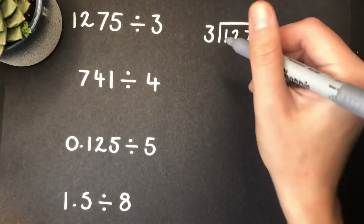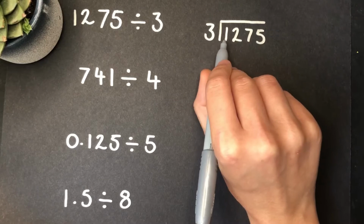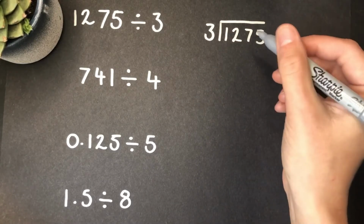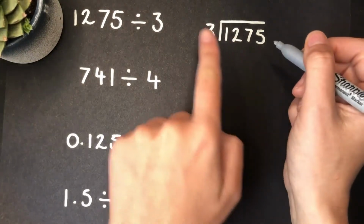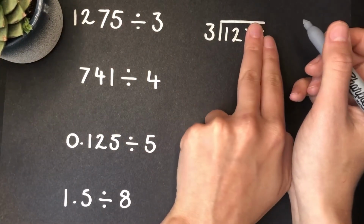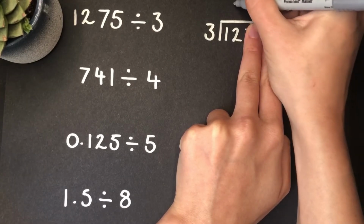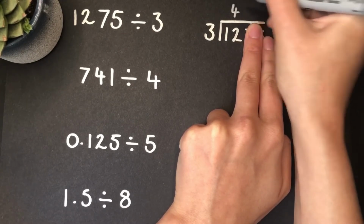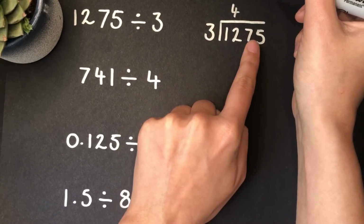So first of all, we're looking at our sum here, and we need to think to ourselves, how many 3's will go into 1? The answer is none. You cannot fit a 3 into a 1. So that 1 carries on, and we now look at 12. How many 3's could I fit into 12? That's going to be 4. No remainders here.